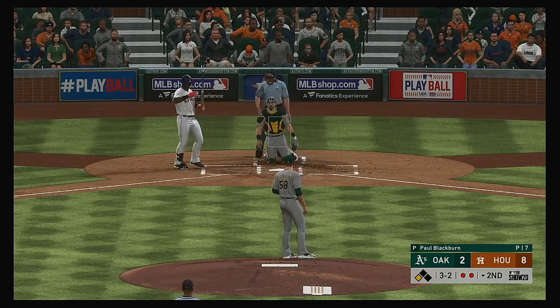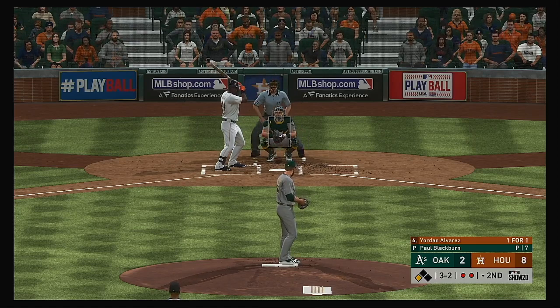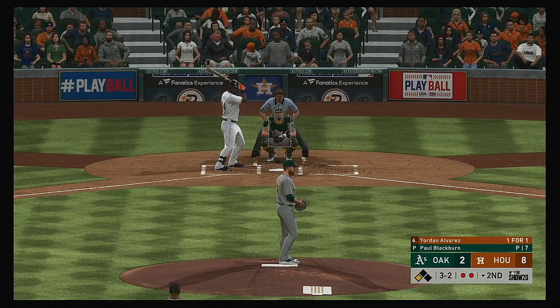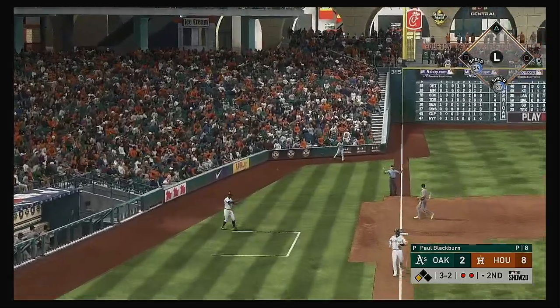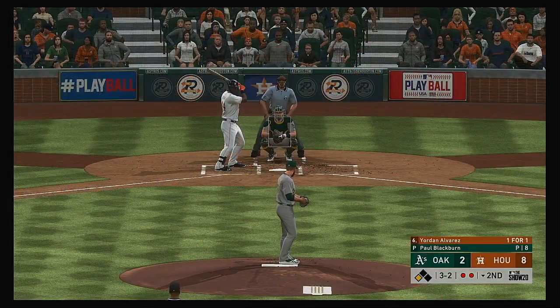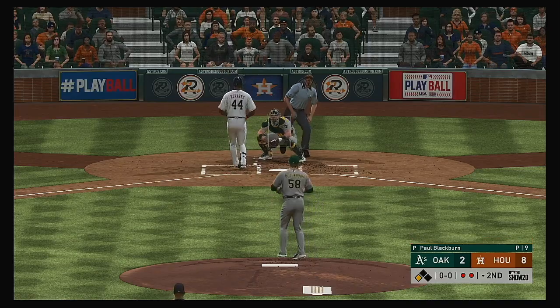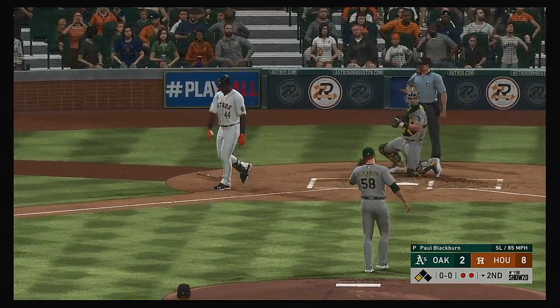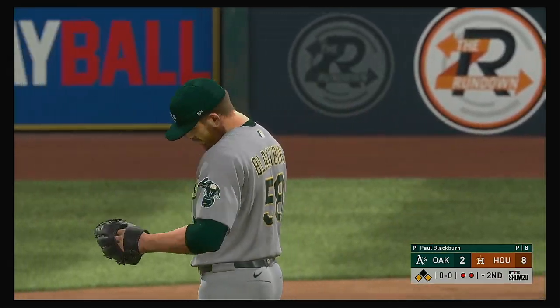And the count will be full. Hit down the third baseline. And this is going to be a foul ball. He's set. Here's the 3-2. And he looks at one that misses. And that's an excellent job of making his man throw a lot of pitches as he toughs out a walk.